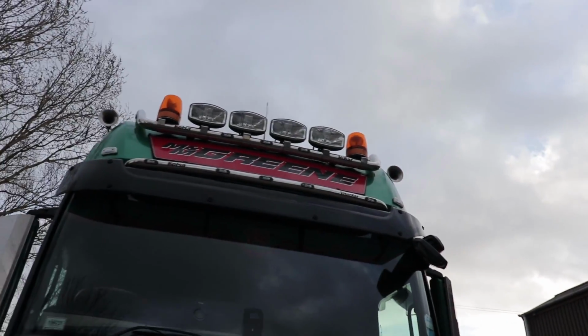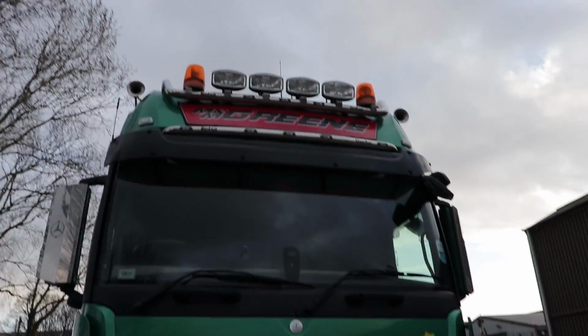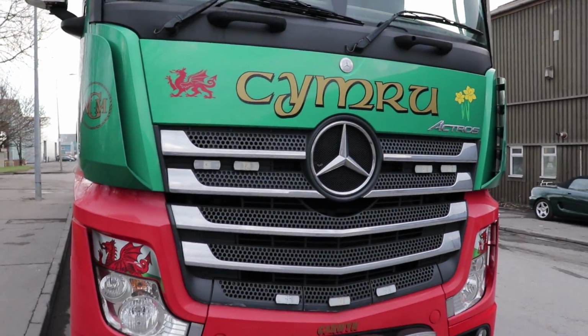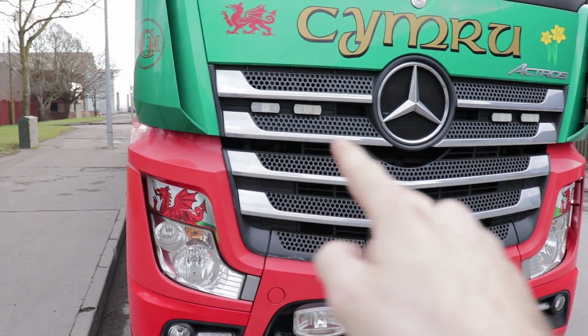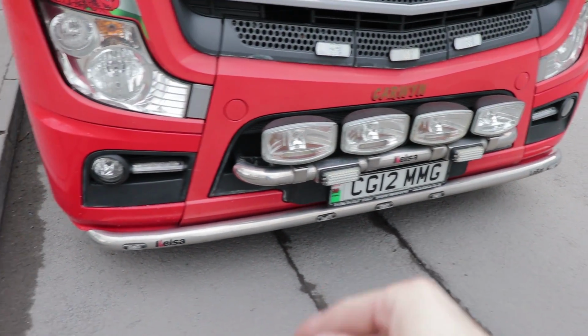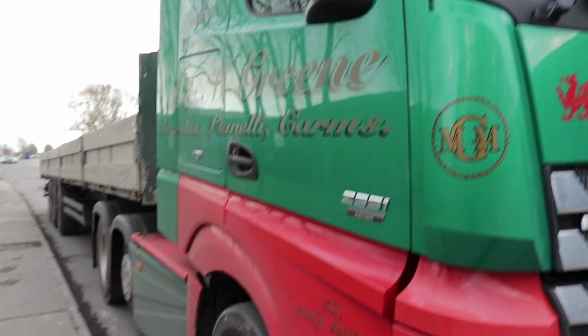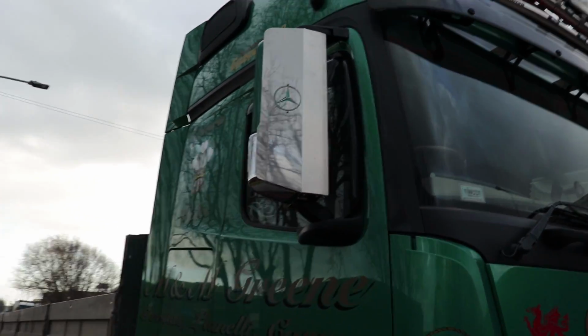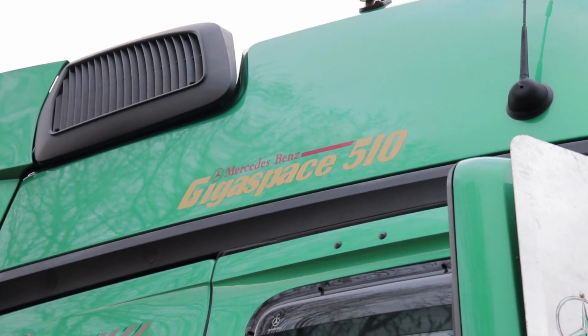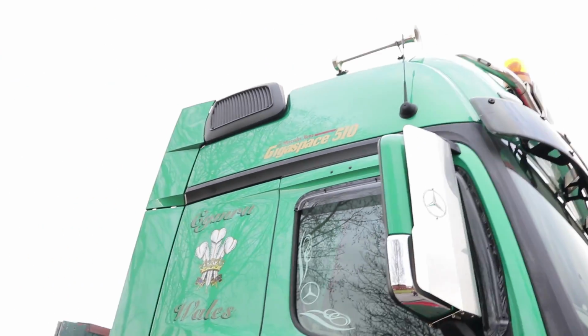2 air horns, quite beefy sounding. Kelsa light bar on the top, going down. Nice LEDs along the grille. Kelsa bar at the bottom with the spotless as well as the low bar. Those Mercedes Benz mirror guards. The Gigaspace 510. Oh ho ho, she's a beast.